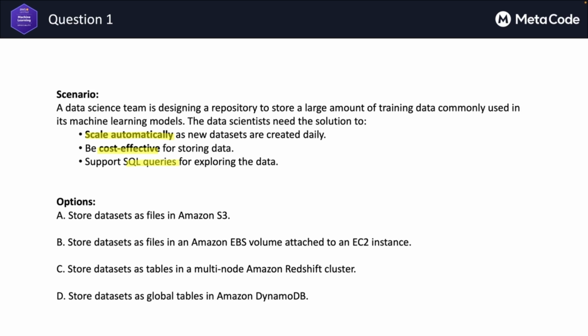So take a moment to analyze the question. Notice the bolded phrases: scale automatically, cost effective, and support SQL queries. These are your key indicators for identifying the right AWS service. Now, based on these keywords, which option do you think is correct? Keep your answer in mind and let's move on to the explanation.